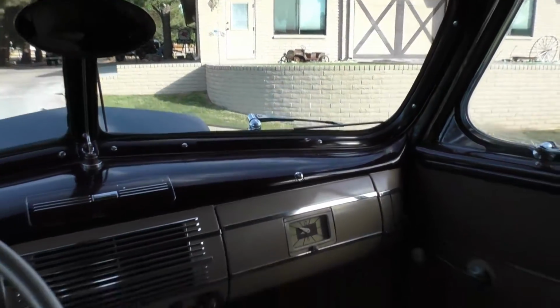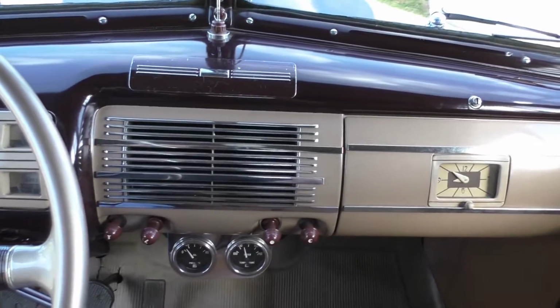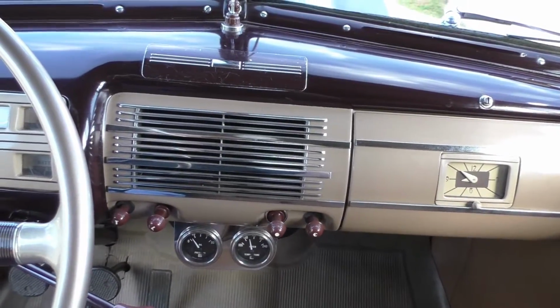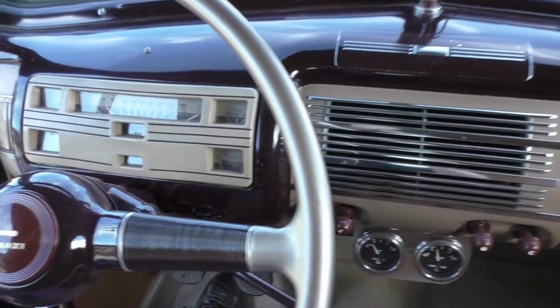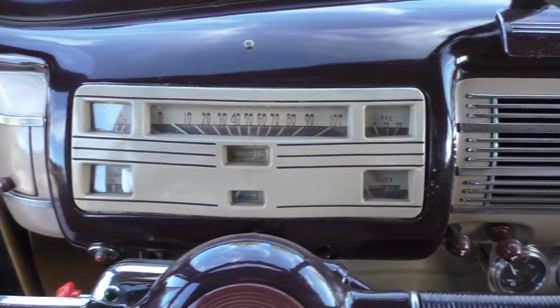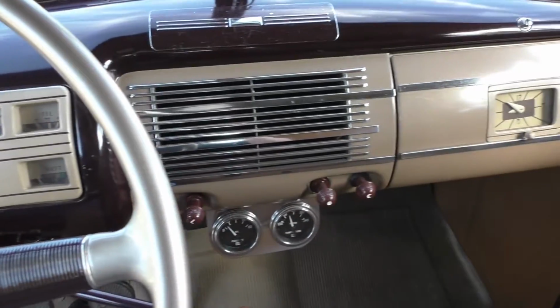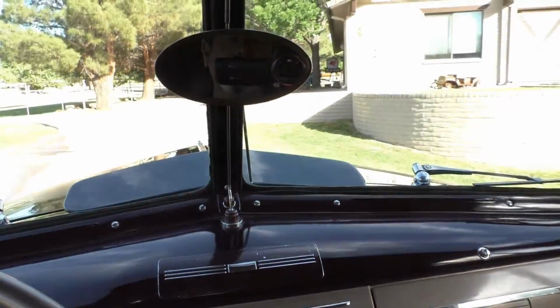Show you a good view of the dash here. Updated temp gauge and oil pressure gauge there. 82,915, and again it's an original title car, original mileage title. Believable too.